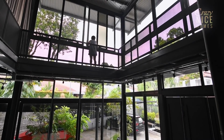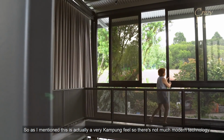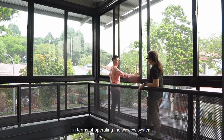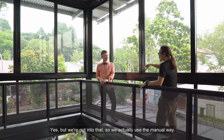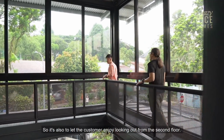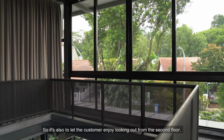Oh, I see, okay. So as I mentioned, this is actually a very kampong feel, so there's not much modern technology in terms of operating the window system. I see, like one press button opens automatically. Yeah, but we are not into that, so we actually use the manual way. Yeah, like a kampong community feel. Correct. So it also lets the customers enjoy looking out on the second floor.